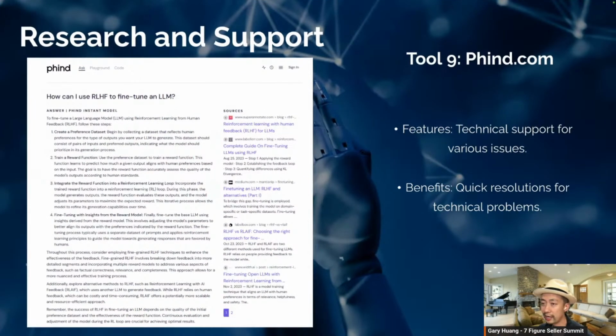Tool number 9 is a tool that I use for technical support. Sometimes I might get stuck, let's say with my email service provider, when I'm trying to create some integrations, some automations. Phind.com is really good for AI powered technical support. Oftentimes I search this instead of Google because it will give you a very detailed example of a step-by-step process of how to do something.